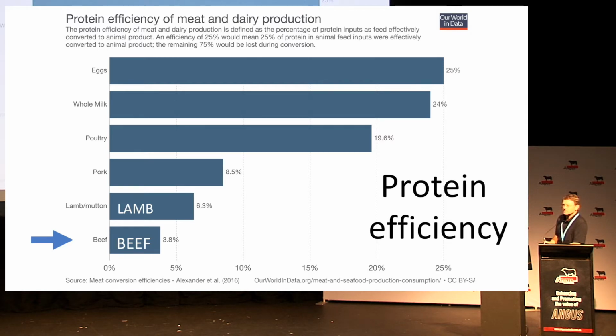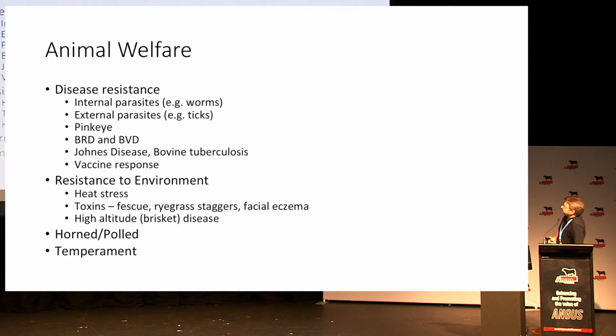Remember, I told you we can move the cloud in any way you like. So if you wanted to make your goal to improve the protein efficiency of beef production, we could make huge improvements in this particular characteristic. But that's not what you're going to achieve by accident by selecting on things like yearling weight.